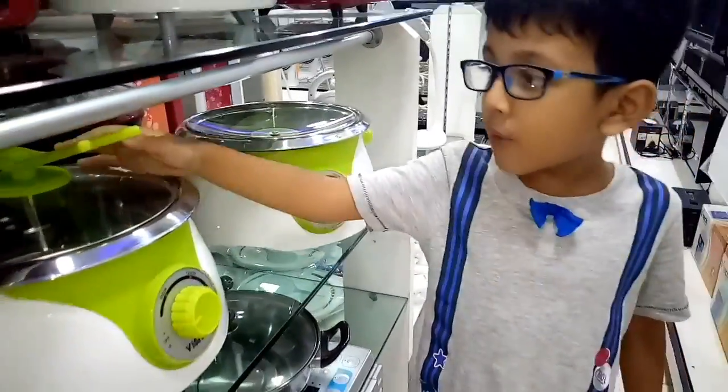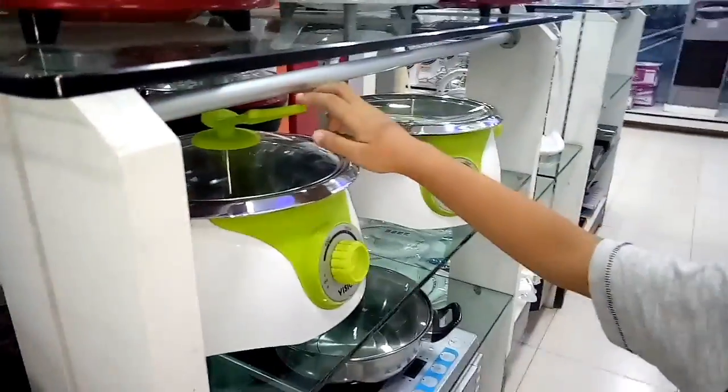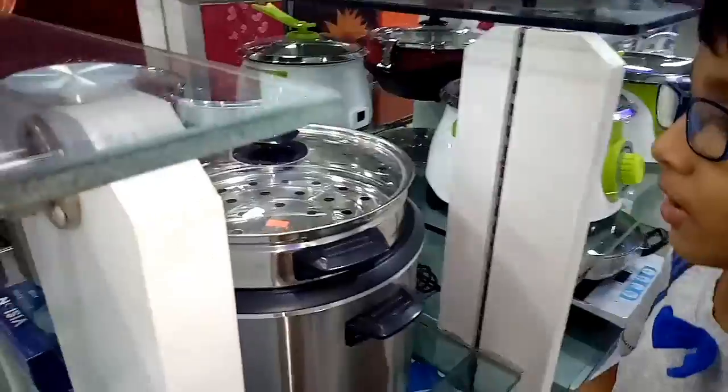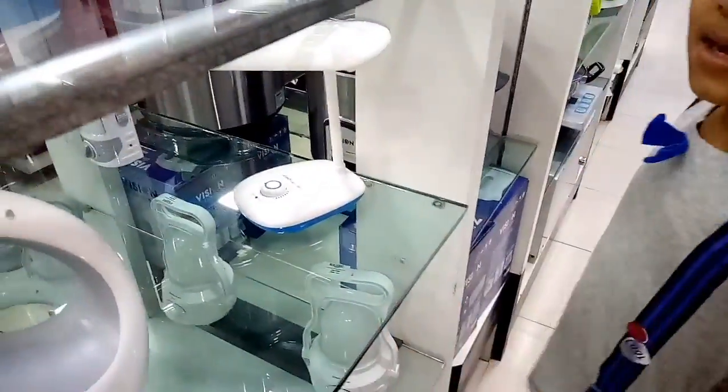Hello viewers, now we are going to show you this cooker. This pressure cooker, pressure cooker and some lights.